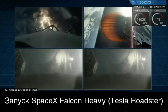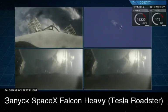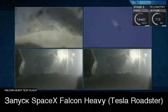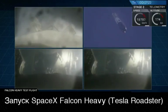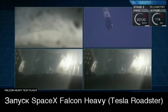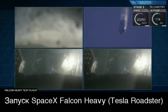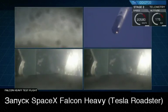Side boosters have phased. Center core entry burn shutdown. And even though those two boosters' views look very similar, they are actually representing different boosters. They're headed towards Earth. They're about to begin their landing burns. We'll hopefully be able to bring you nice footage of that.